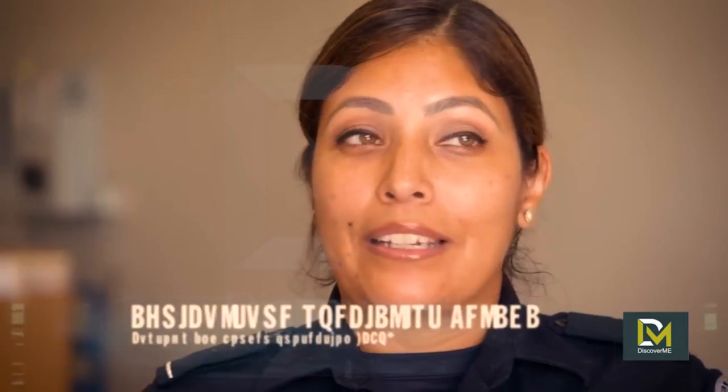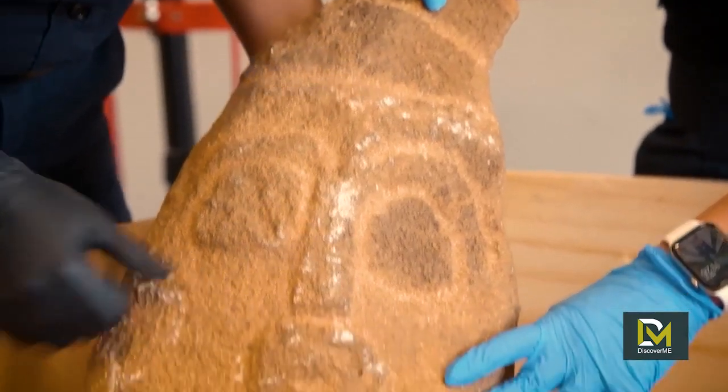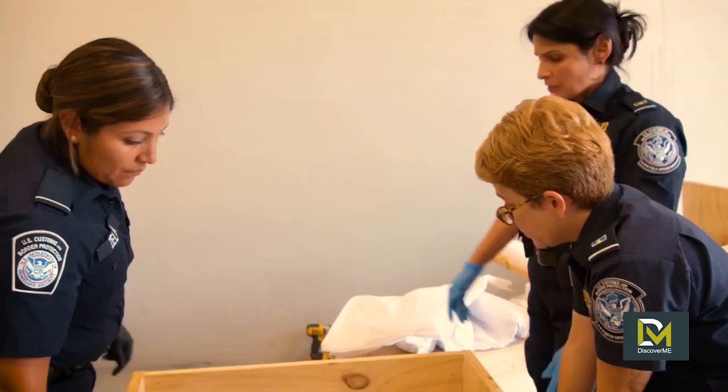I would consider this something completely out of that realm. It's a sculpture. They have the actual dirt still falling off from there. So you can tell that it was somewhere for a very, very long time. It was dug out right from the dirt. If it came in legally or not, we don't know. We just want to make sure what it is first so we can make that final assessment.